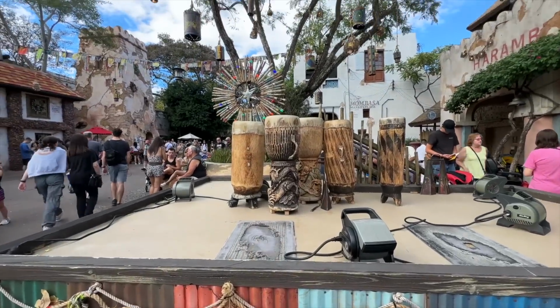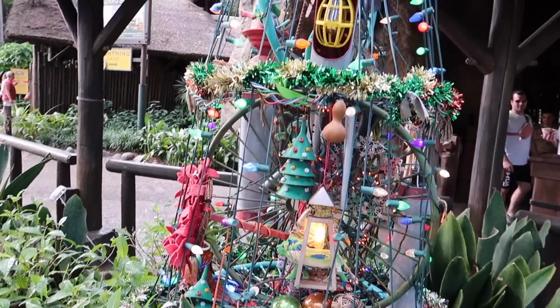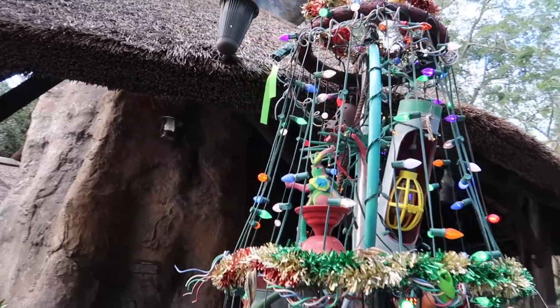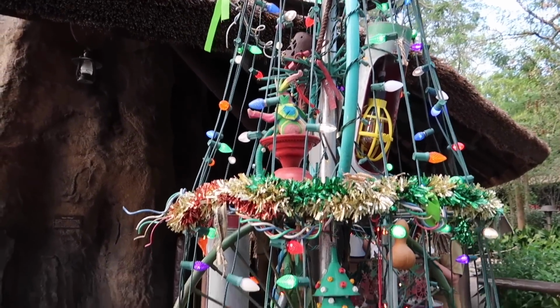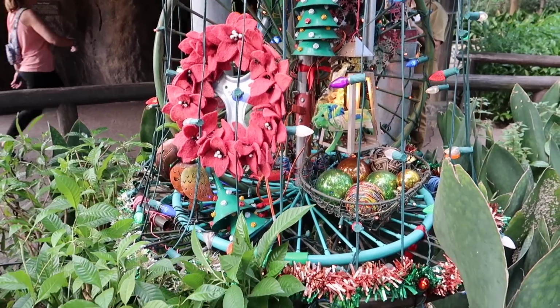I need the stage looks. They've got a star up. Okay. Look at this great Christmas tree. Put the little elephant in there. That's cool. It's like a torchlight. Those are funnels for putting liquids into your car or whatever. That's so creative.